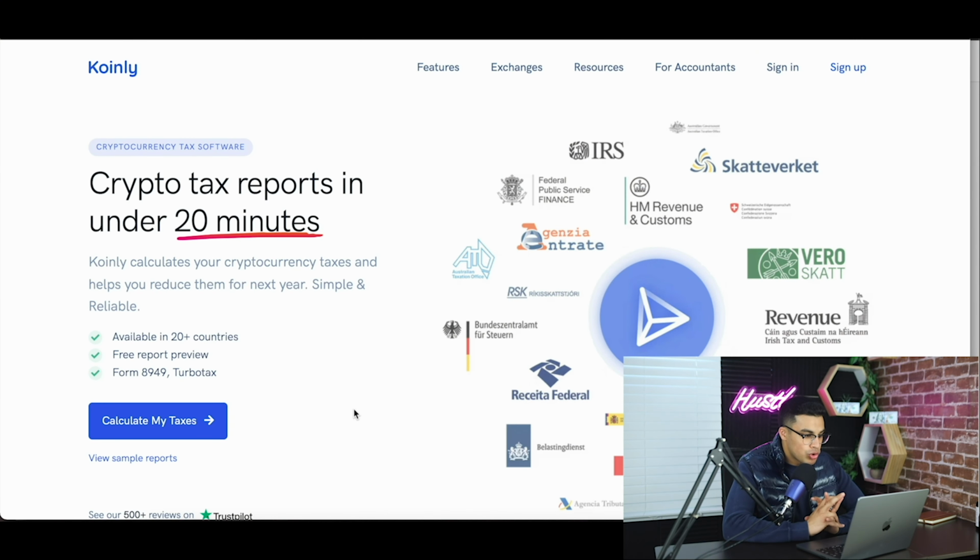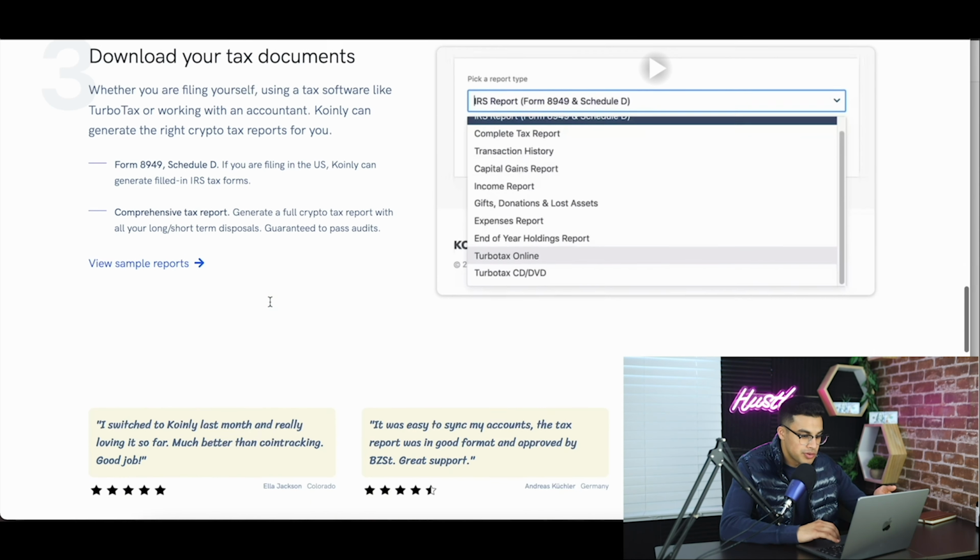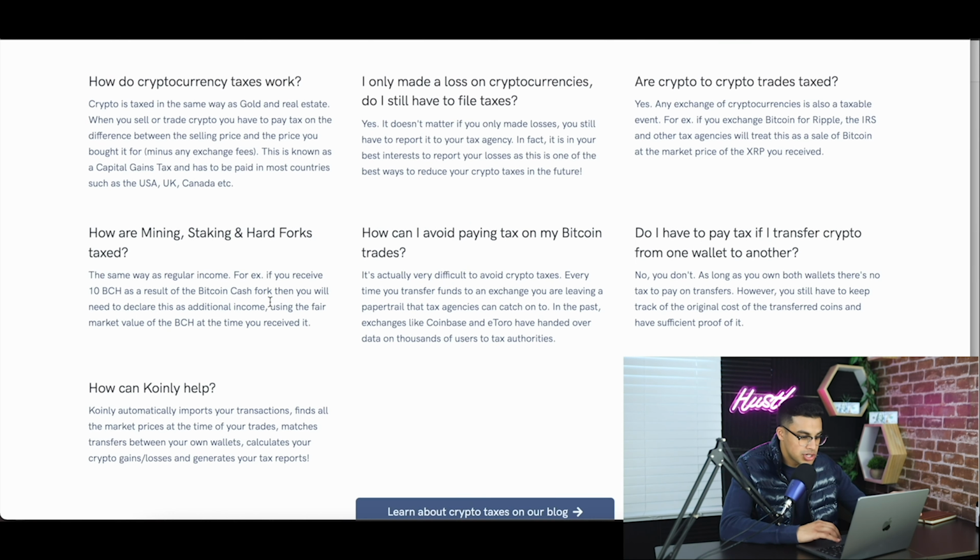Alright, now hopping on the Koinly website, this is their main page, crypto tax reports in under 20 minutes, and honestly, you can get it done in probably like 5 minutes if you wanted. It doesn't take that much time at all. But if you guys want more information on Koinly, you can scroll through their website. They have a brief walkthrough of how you can get your taxes done, some questions that you guys can have.